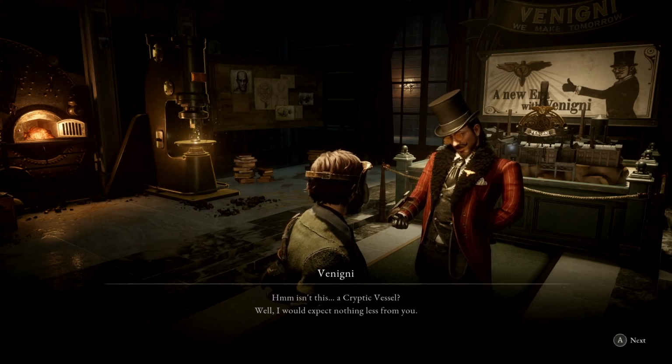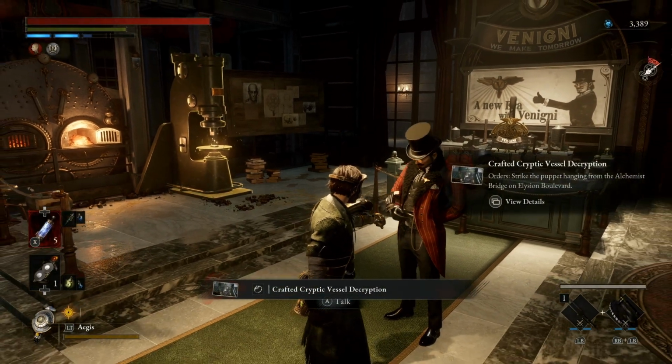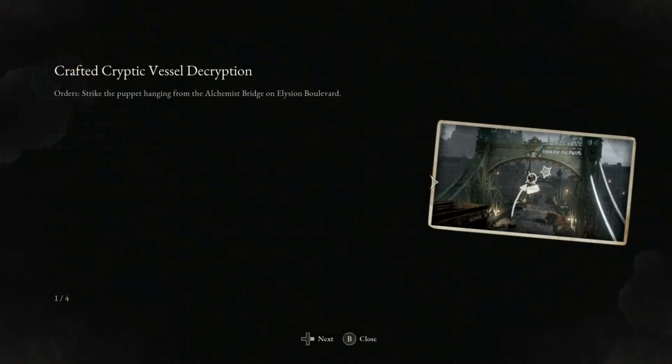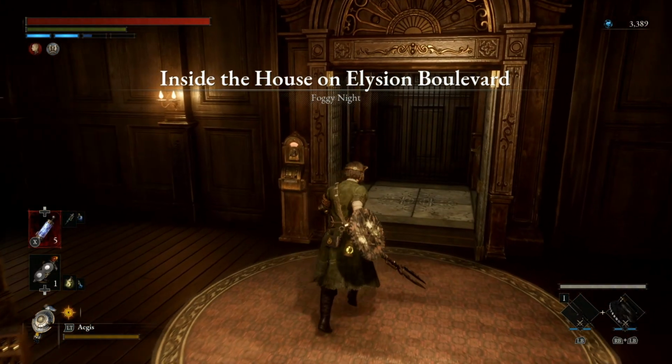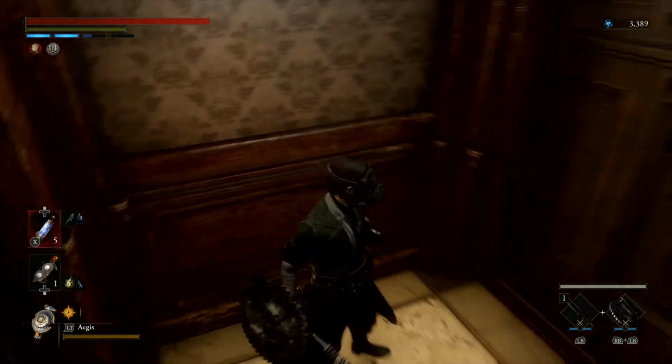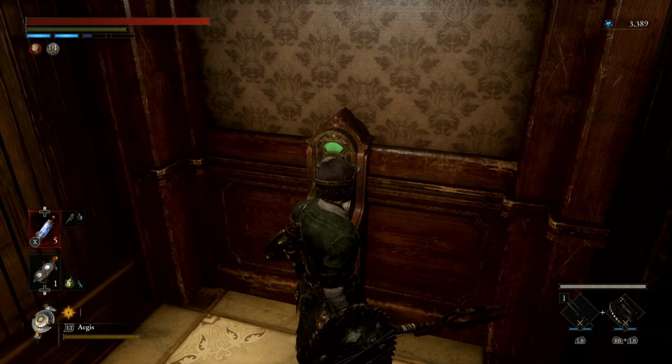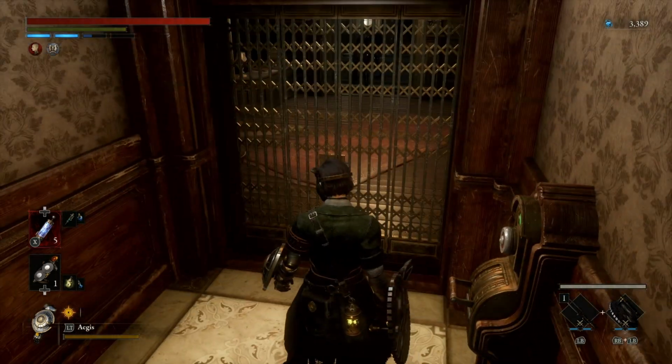After the dialogue is over, the vessel will reveal a familiar photograph of a hanging puppet. The puppet location can be found near Stargazer inside House of Elysion Boulevard. You can follow this direction to the hanging puppet location.